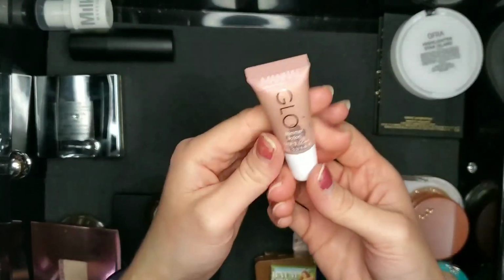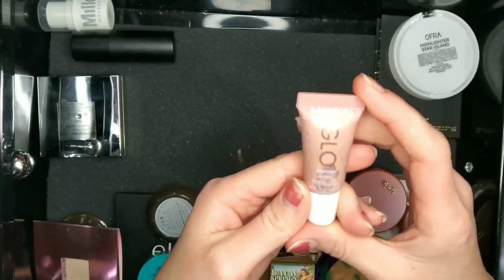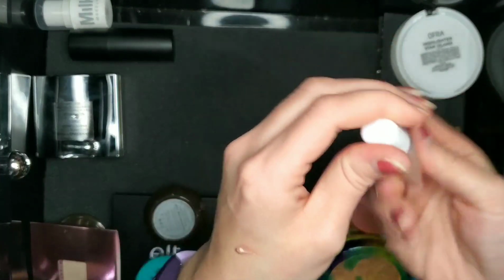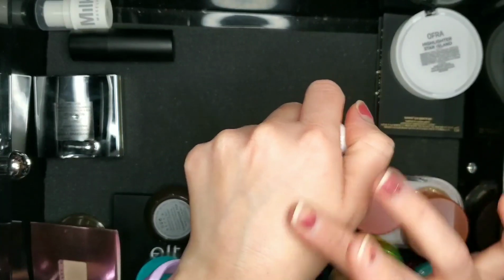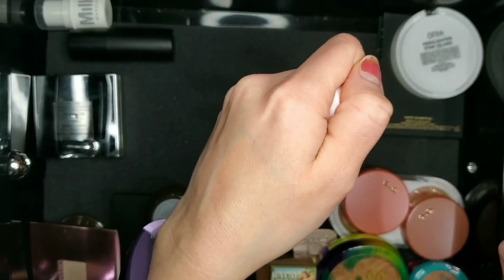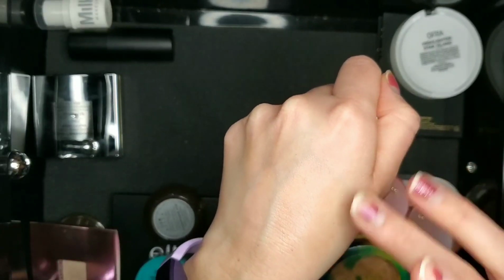We have this one here. It's by Mana Kadar. It is a glow shimmer lotion. Now this just gives you an all over shimmer to your skin. I don't think I really enjoyed this when I used it. It is just way too shimmery. I don't like to be very glowy all over my face. I like a more natural look. So I'm just gonna pass this along to somebody else.